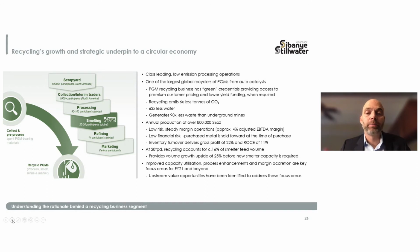The refining of matte and PGMs, as mentioned, is relatively specialized, and there are about 14 participants globally who undertake this activity. That is the downstream portion of this industry. It is also worthy to note that although we focus on PGM recycling in this value chain, ancillary products are produced during this process, including batteries, scrap steel, oxygen sensors, alloys, and plastics. So there is significant value in the upstream value chain that extends well beyond the PGMs.